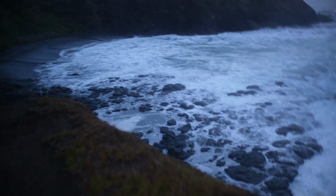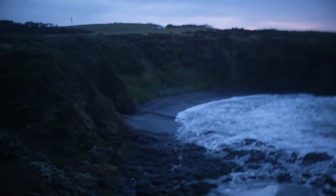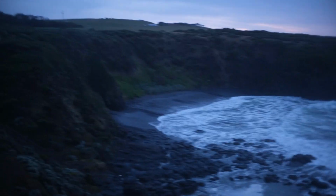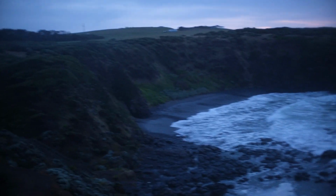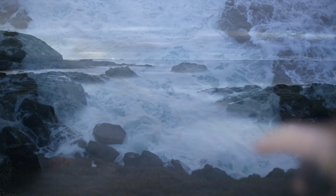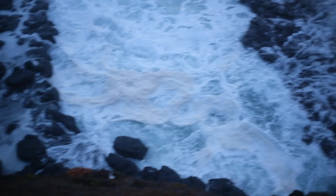Now over this side is where I was last night. That there. These rocks. Right down there, this channel. This is what they call the blowhole, which is simply a channel that funnels the waves in, then they hit the cliff and make this colossal explosion of water.